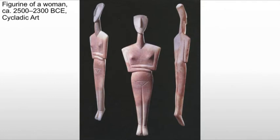Look what they did with the face. It's basically more or less triangular with a nose in the middle. We know these are female figures because they have a prominent pubic triangle, which imitates the pattern of pubic hair that is indicative of a female form. The toes, fingers, arms, and the back of the knees are generally just incised. They're just cut in, just like the pubic triangle. And you'll notice the toes are pointed. These are not figures that were meant to stand. These are figures that were meant to be laid down somewhere.